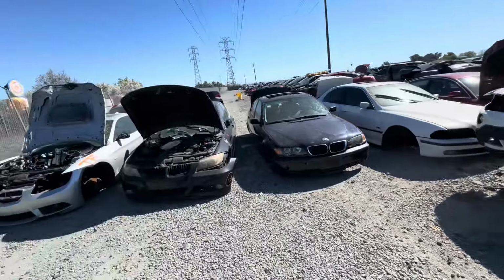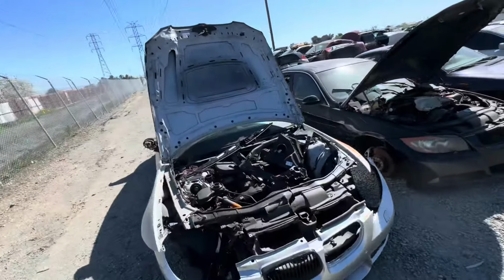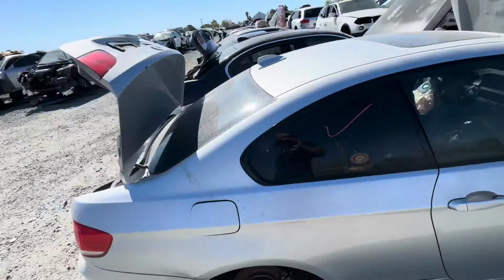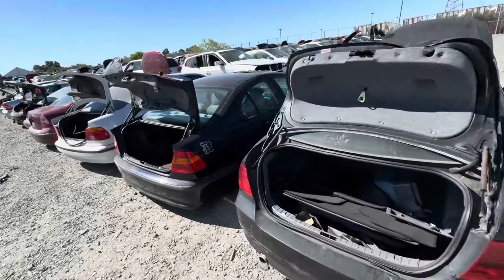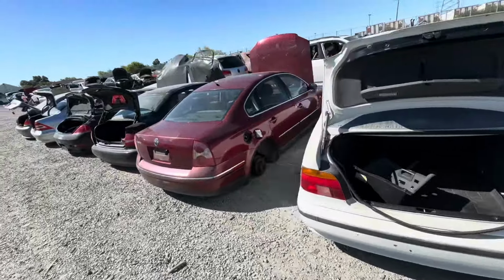And when they're bringing cars out, they line them up here before they set them on the row. So these are the new ones being set. Bunch of BMWs.